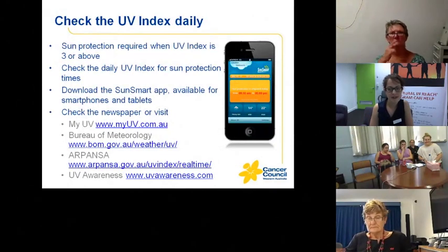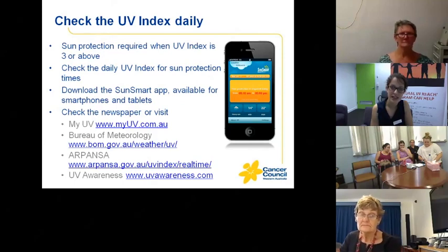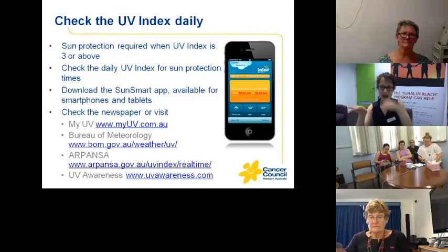So just quickly, this reinforces what I was saying about how you find out about the UV index. We know sun protection is required when the UV index is 3 or above. To find out what the UV index is going to be for your location, there are a few different things you can do. There's a SunSmart app that you can download, which is free for smartphones and tablets. Unfortunately, this only records the locations that are on the BOM website. But even if your location isn't on that list, if you pick one that's at the same latitude, east or west, or a little bit higher north, then it will give you a good representation of around the same UV level as your location.